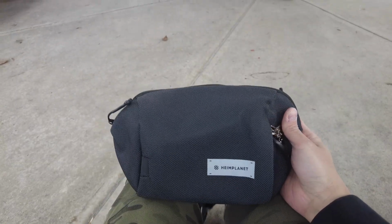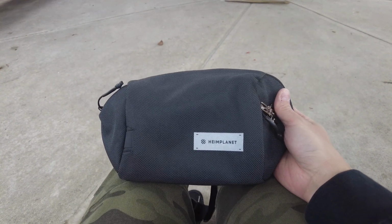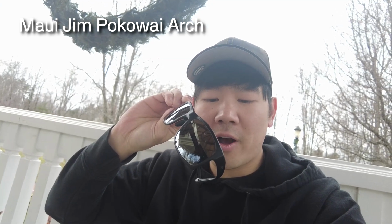Alright, so now that you've seen the sling, how do I pack this thing up? Well, one of my favorite additions to my EDC is actually this right here. These are Maui Jim sunglasses. This is the, what is it called? The Poco Y Arch. They're made out of this nylon, which is super light. Lenses are super clear. I really like them.